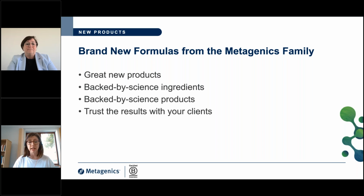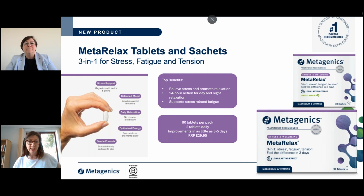So actually we're just looking at setting up a trial for endometriosis with a practitioner to try and see what kind of results that we can get with some of these ingredients. So there's lots happening there. And then I think I've just got 3 more slides for you to take you through some of our brand new formulas. So Meta Relax, we have tablets and sachets, and these have come to us from Europe.